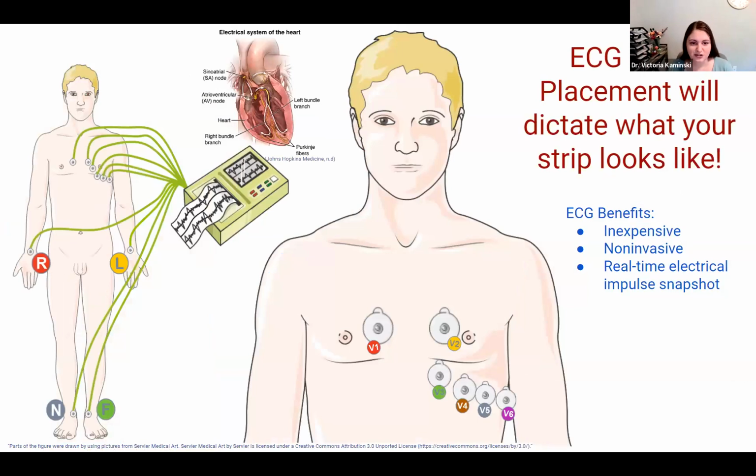When we talk about EKG leads or ECG lead placement, your placement will absolutely dictate the findings that you are going to have on your rhythm strip. So we often see 3 lead, we see 5 lead, but when we are talking about a 12 lead EKG, we are talking about getting the best snapshot of all of the areas of the heart. They are beneficial in that they're inexpensive, they are non-invasive for your patient, and they provide a real-time electrical impulse snapshot. So you can see lead placement here, as well as with those limb leads.